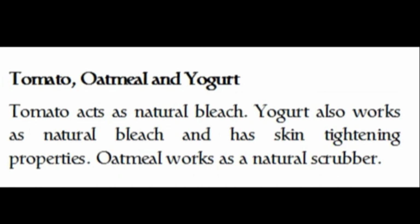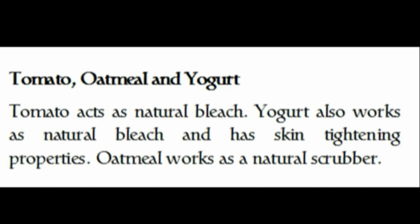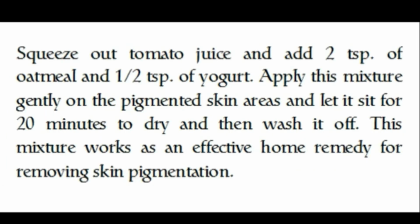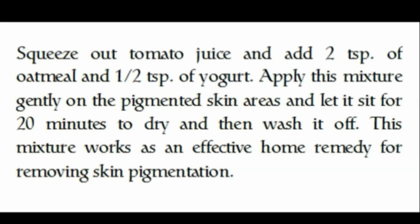And now the final treatment you can use is tomato, oatmeal, and yogurt. Tomato acts as a natural bleach. Yogurt also works as a natural bleach and has skin tightening properties. Oatmeal works as a natural scrubber. Squeeze out tomato juice and add 2 teaspoons of oatmeal and half teaspoon of yogurt. Apply this mixture gently on the pigmented skin areas and let it sit for 20 minutes to dry and then wash it off. This mixture works as an effective home remedy for removing skin pigmentation.